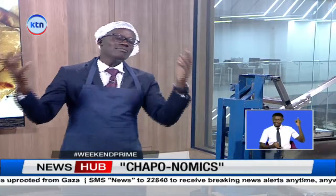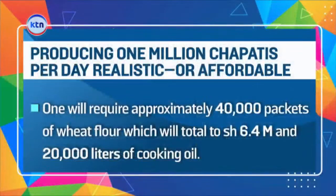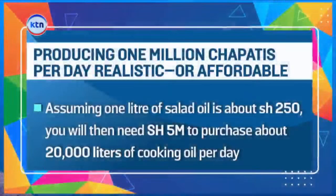Just imagine you want to make 1 million chapatis. What is the logistic behind such a preparation? Let's take a look at some of these numbers, if we may. One will require approximately 40,000 packets of wheat flour, which will total up to 6.4 million shillings, and 20,000 liters of cooking oil. That is enough cooking oil to baptize people in.